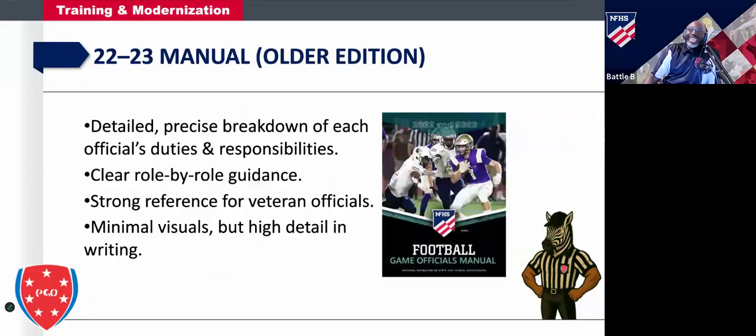So the older edition is detailed, precise. It breaks down each official's duties and responsibilities, unlike its new counterpart. It's clear role-by-role guidance. It's a strong reference for veteran officials. It's minimal on visualization. It's pretty much no visuals, but it's highly detailed writing. And I think what they were trying to do, because a lot of y'all in the new generation don't like to read. Y'all don't even know how to write cursive anymore. You get bored and unattracted by looking at a whole bunch of words. So they tried to create a manual that's more visual than writing.